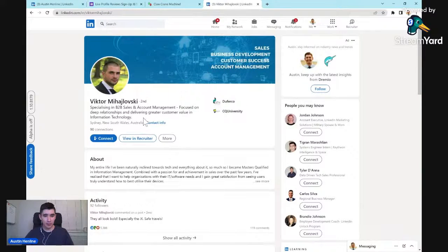Next up, specializing in B2B sales and account management, focused on deep relationships and delivering greater customer value and information technology. Okay, great job. This is a mixture of what's called a keyword and a value proposition headline. So the keywords are B2B sales and account management, which means that you will be seen by more people who type in B2B sales or account management. They're looking for those roles.